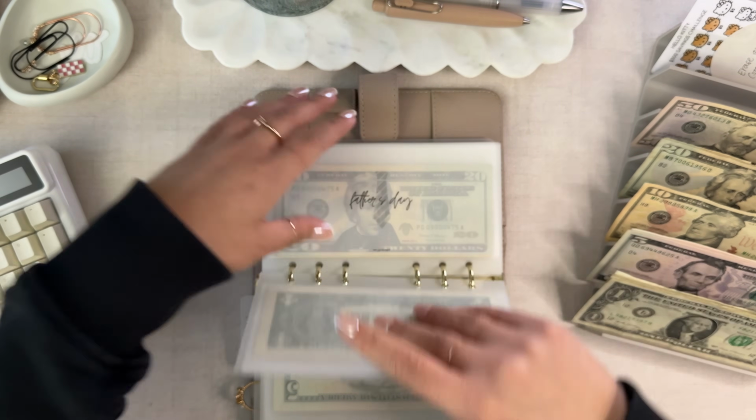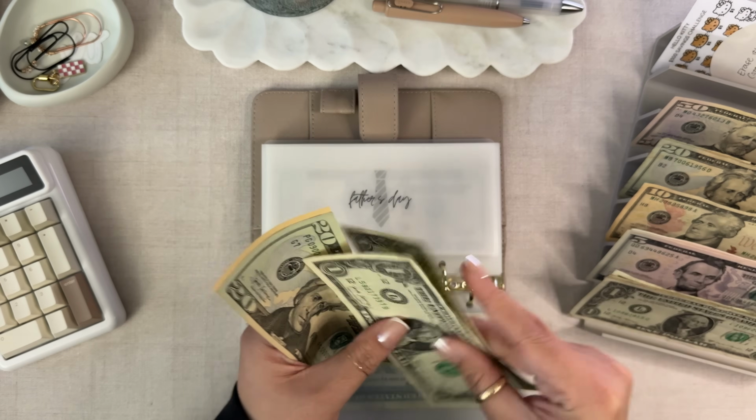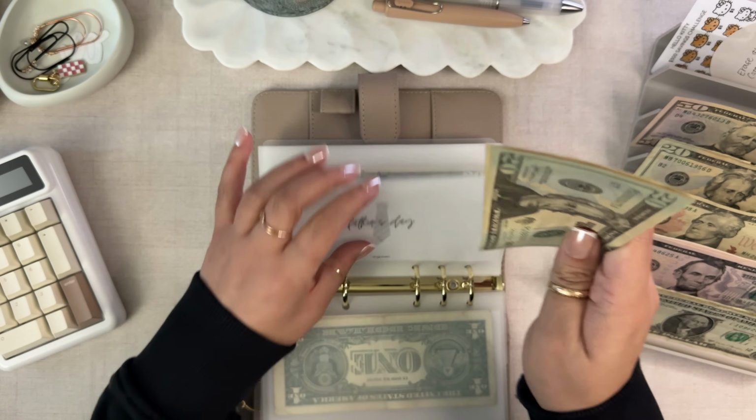But yeah, that is kind of the most exciting thing that's happening to me right now. Father's Day is getting $2, so now Father's Day has $20, $30, $31, $32.